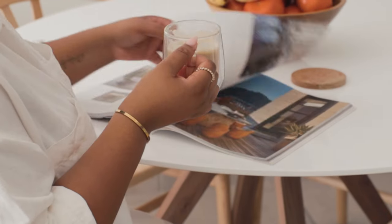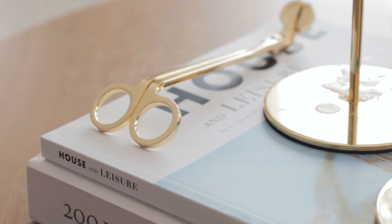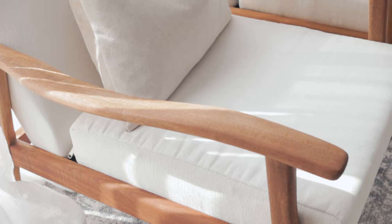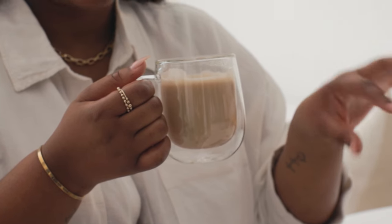So where do I draw my inspiration from? I live on Pinterest. Pinterest is my go-to for anything, especially home decor. I also look at creators I follow online just to see how other people are bringing their personalities into their space. I can describe my style as being a mixture of Scandinavian and the Japandi style. I love how minimalist their styling is, and it's just very clean.